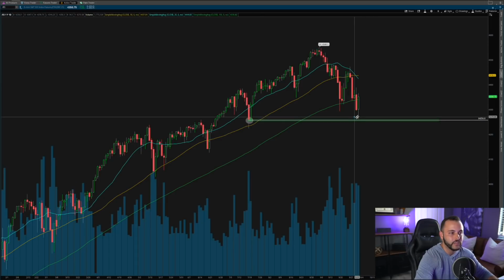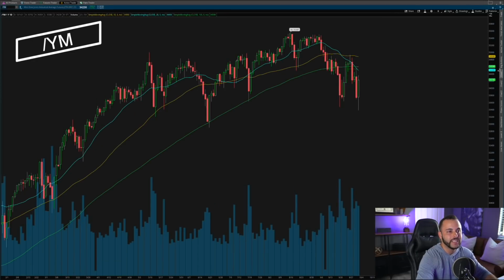We held that level very nicely on Friday. So July 19th lows and 100 SMA for both the NASDAQ and the S&P 500. Very similar stories. Want to see those moving averages hold up next week. Finally, the one that has been performing the best, that is the Dow.